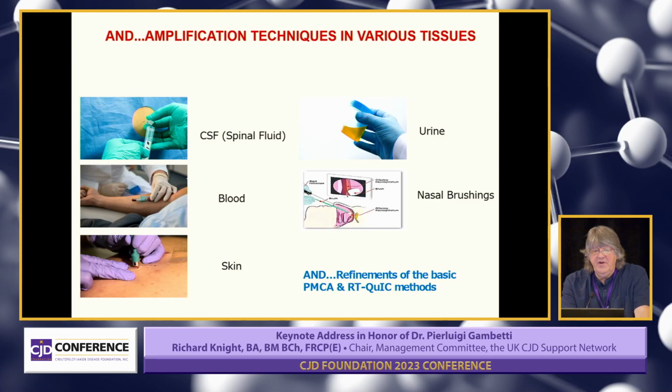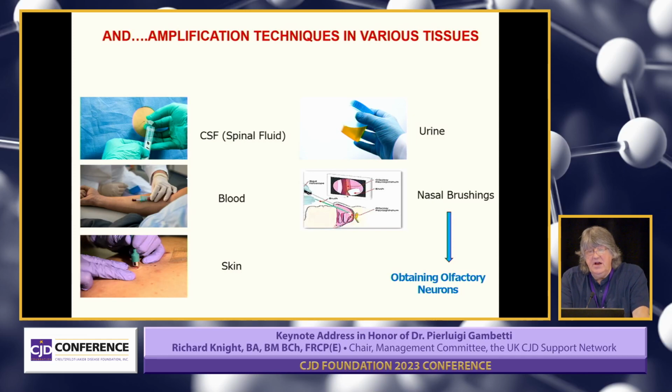Now, interestingly, amplification techniques have been looked at in many other ways. They've been starting to be looked at in different tissues, which are more accessible, like blood, skin biopsies, urine, and brushings from the top of the nose. And interestingly as well, there have been refinements of these basic PMCA and RT-QuIC methods to get rather better techniques. Nasal brushings are quite interesting in particular because if you stick the thing far enough up the nose, you get olfactory neurons. You get nerve cells that are outgrowths of the brain which deal with smell. And therefore you have a way of actually obtaining neural tissue without doing a brain biopsy.